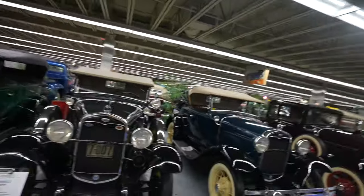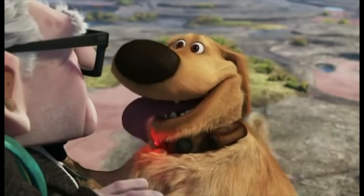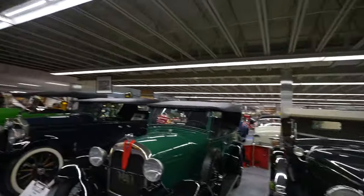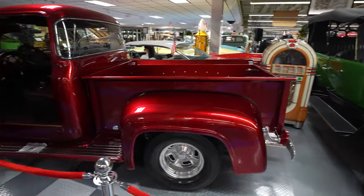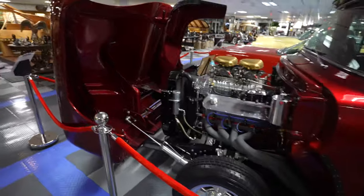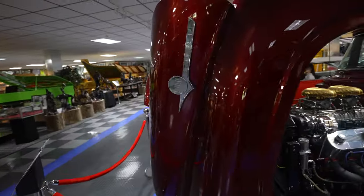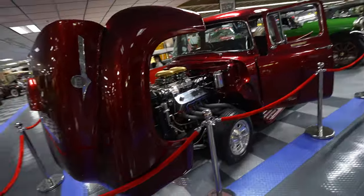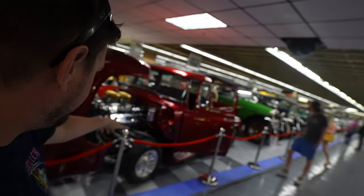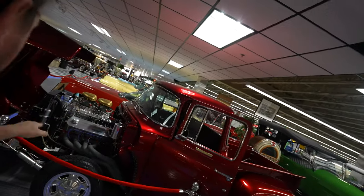More gangster cars. Squirrels! Oh my God. Guys, so much going on. Y'all don't know this about me, but these trucks happen to be my favorite. Eventually, one day, I will own one. I will definitely own an old Ford pickup truck. But these 40s, 50s, 60s style trucks are, in my opinion, probably the coolest thing ever.